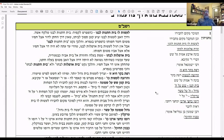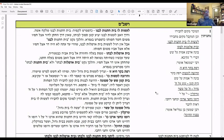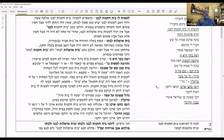What's important for us is this last bit, where it says, okay, traklin is 10 by 10, and its height is half its length and half its width. So let's just look here in the Rashbam.